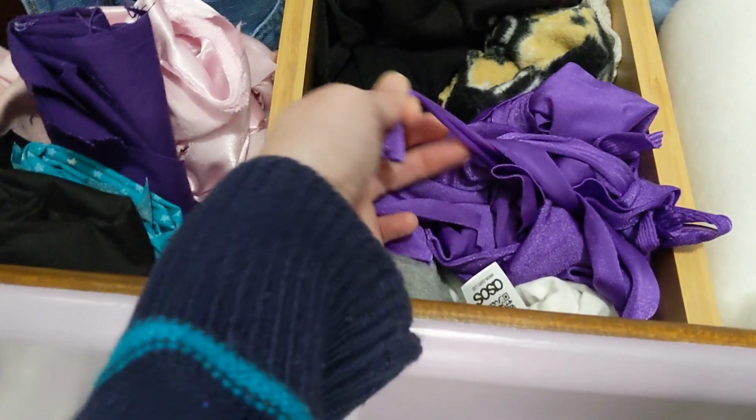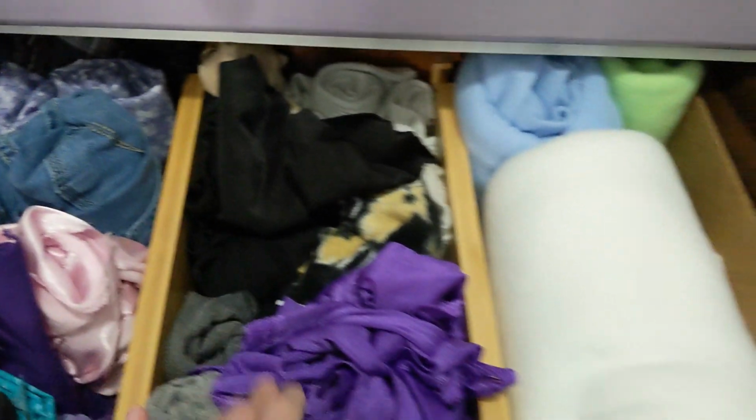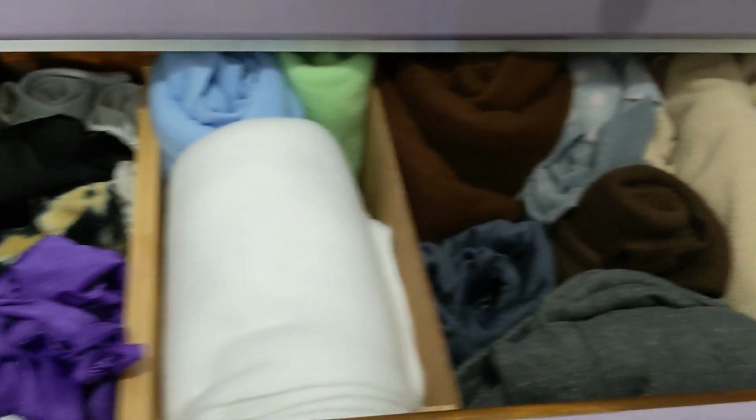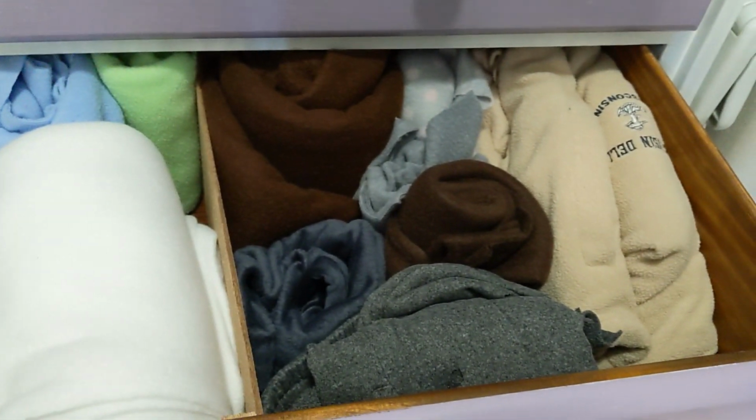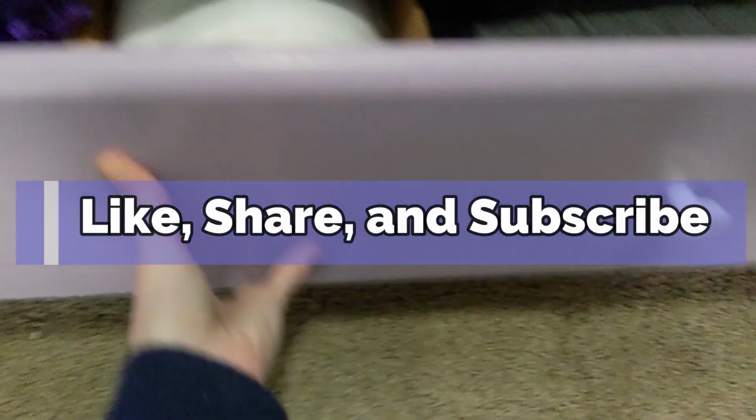I really hope you enjoyed watching me organize these two dressers, and I hope you realize that you can do organization in your home without spending a lot of money, and sometimes without spending any money. And I hope this is inspirational for you.